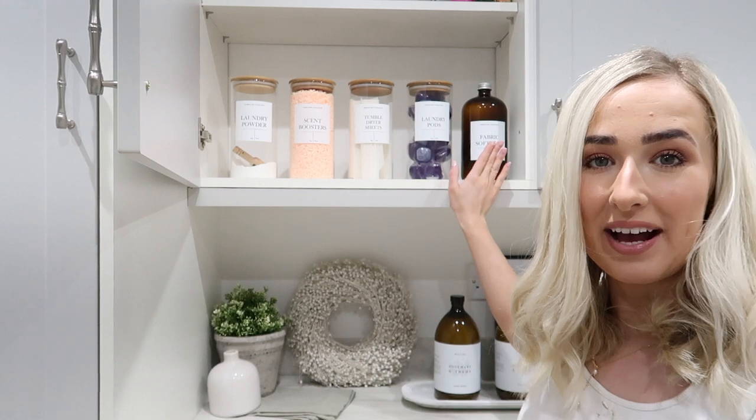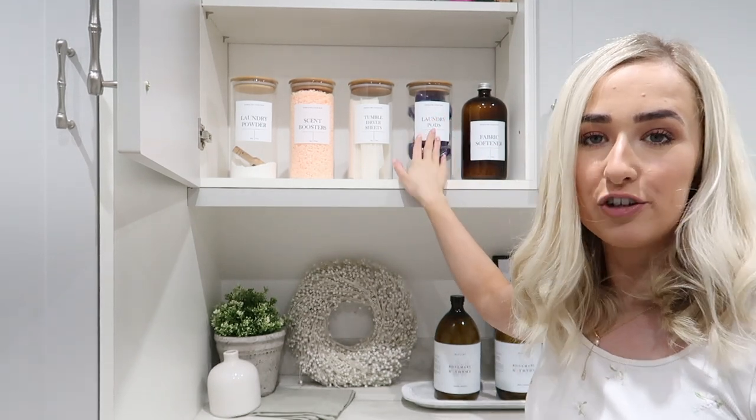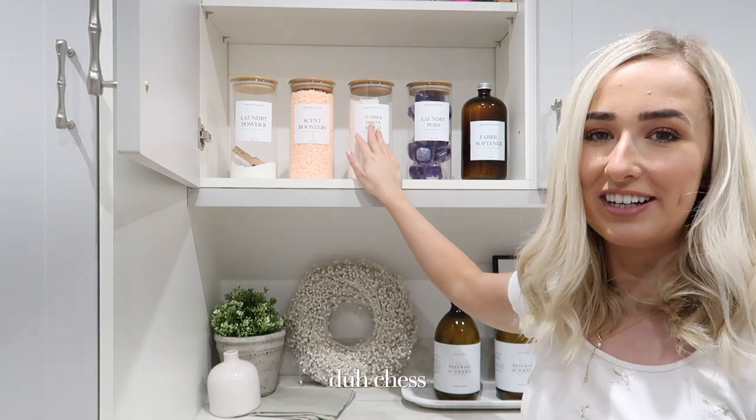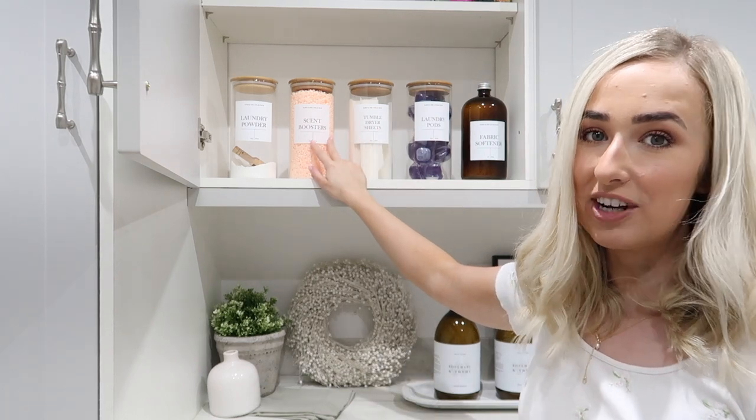So I've got my fabric conditioner there from Lenor Gold Orchid. Then I've got my laundry pads, tumble dryer sheets, which I pop in the tumble dryer, and it just makes the clothes a little bit softer and smell really, really nice. Scent boosters, which I cannot live without.